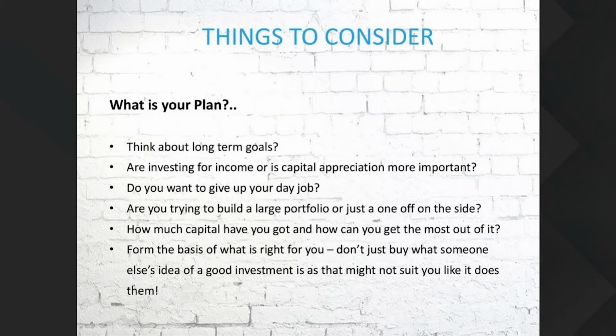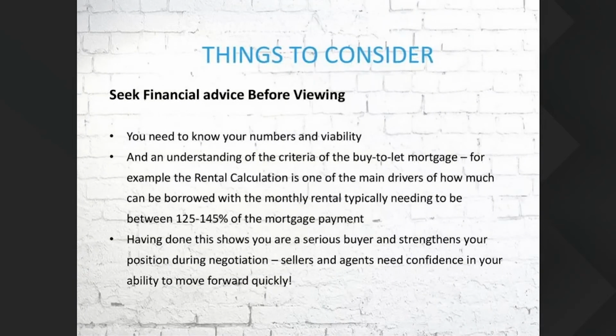And don't just buy what someone else's idea of a good investment is either. When you ask a direct question, what should I buy at the moment? Should I buy an HMO? Again, it's a very personal thing. What I would consider investing in doesn't necessarily make sense to what you might consider investing in. So just make sure that you make a plan and you know what you're looking at.